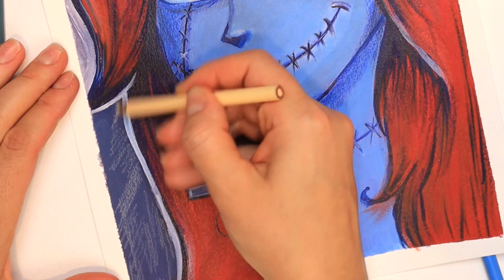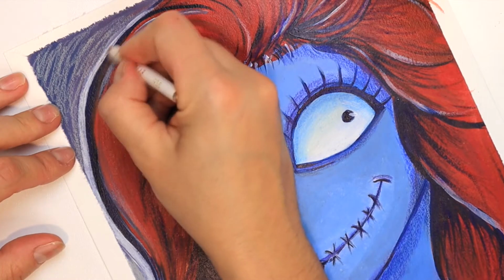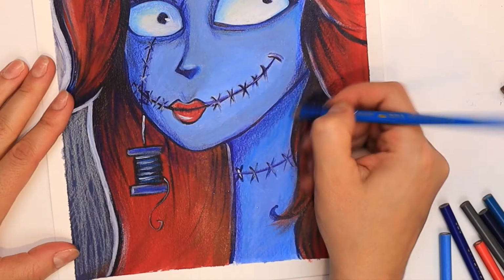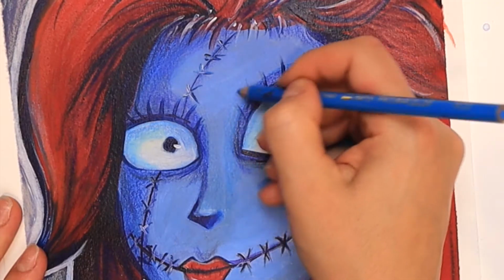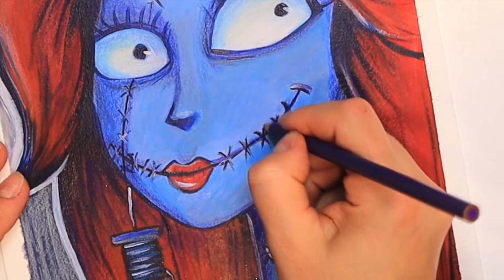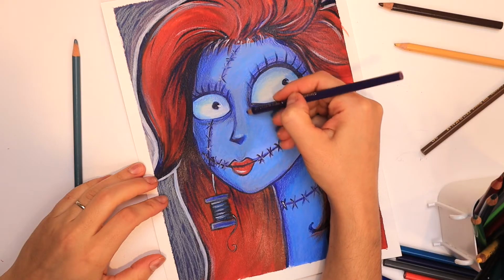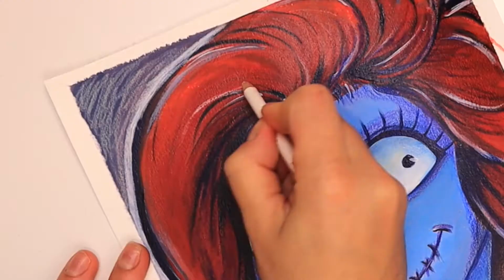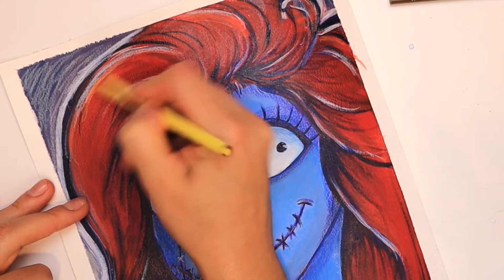Now, this won't really work as well if I had globbed on a ton of paint, then tried to color on top, but because I painted with thinner layers of acrylic, I was able to really pull this look off with a colored pencil on top. I added more shades of violet and grays to Sally's skin tone and more oranges and yellows to her hair, which really helped her pop. It literally gave me all the life.